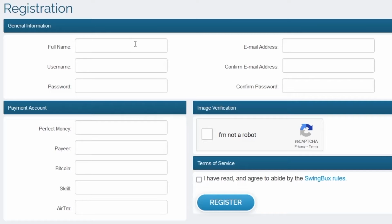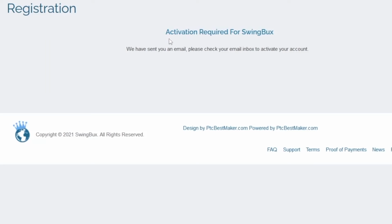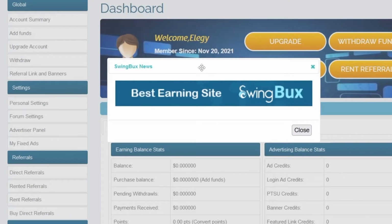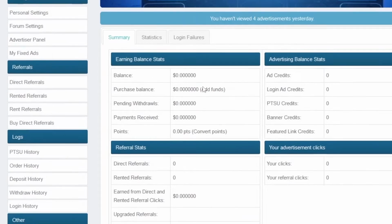Now, just enter your full name, your username, your password, email address, which has to be valid, and here you have to enter some information on how you want to be paid. But of course, if you don't have an account right now on any of these, you can just skip this step right now and you can later do it on your dashboard inside once you log in. Now you just have to validate your email address, go to your email and click on that link. And now, once you log in inside, you will get that email. You will verify your email address. And once you get inside, this is how your dashboard is going to look like.